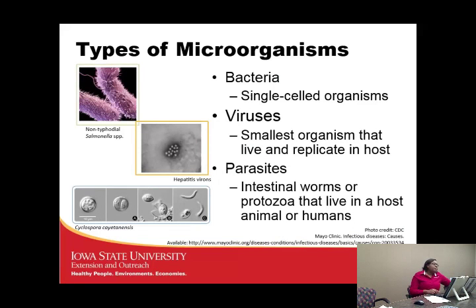Going more in depth with those microorganisms, there are three types of microorganisms that we should be concerned about, which are bacteria, viruses, parasites, and even fungi, but today we're only going to talk about bacteria, viruses, and parasites. They can be found in various places in the environment, in food, and even humans may transmit them to food and cause someone to become ill.